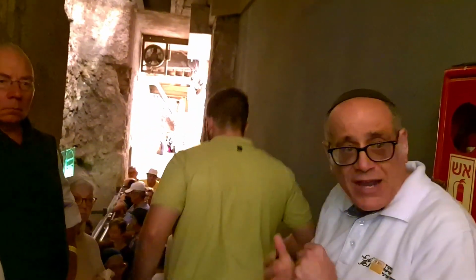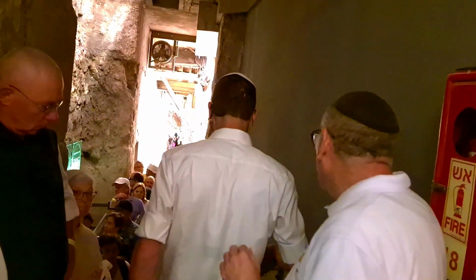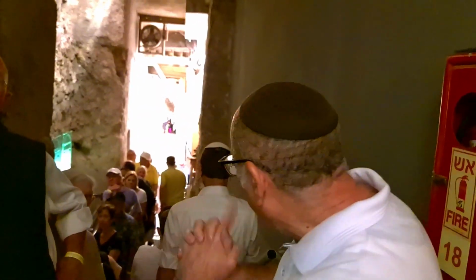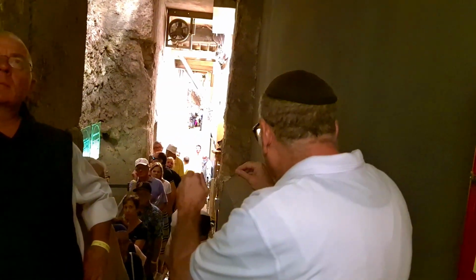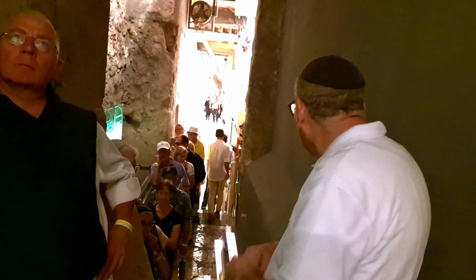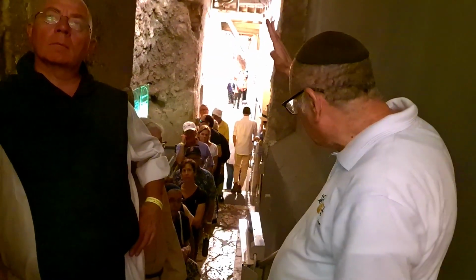The question is, what was it for? Now, three theories. One is that it's an entrance for people. People would go up a ramp or a staircase to get to the plaza. Theory number two, the one I find more plausible: a service entrance for the animals, for the korbanot, for the sacrifices. We bring the animals in through here, store them here, bring them up to the plaza level as needed.